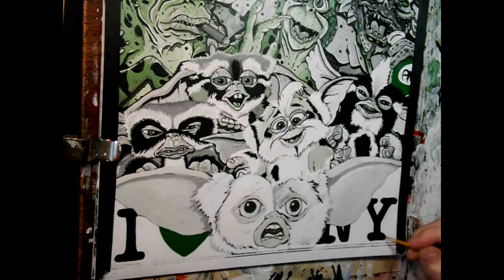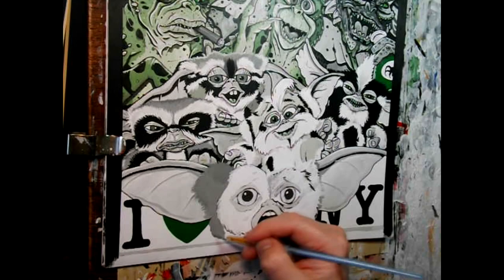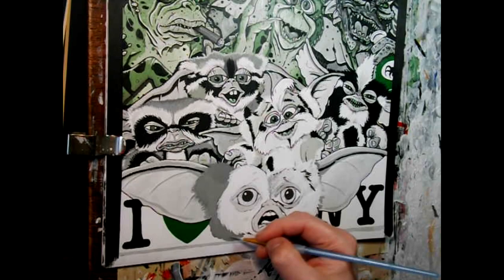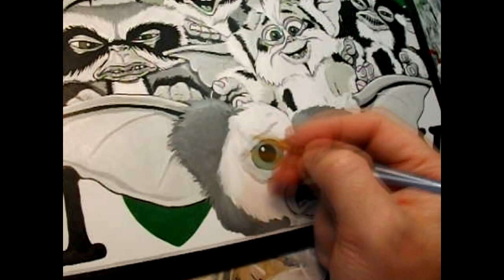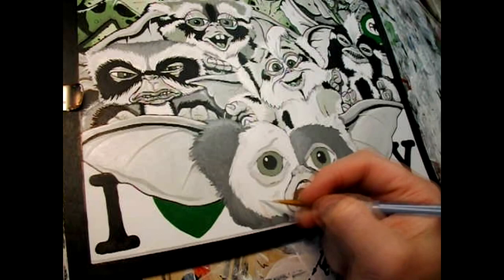And now we have Gizmo, who I paint much like the previous four Mogwais. I establish the fur pattern and apply it in layers, using a photo reference that's just off camera. And then in order to make the fur look fluffy, I dry brush. That's applying small amounts of paint to the end of the brush and gently brushing the paint on. And then I go back and define the hairs with a pen.